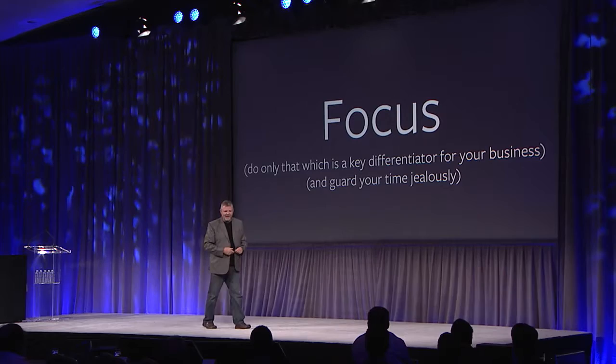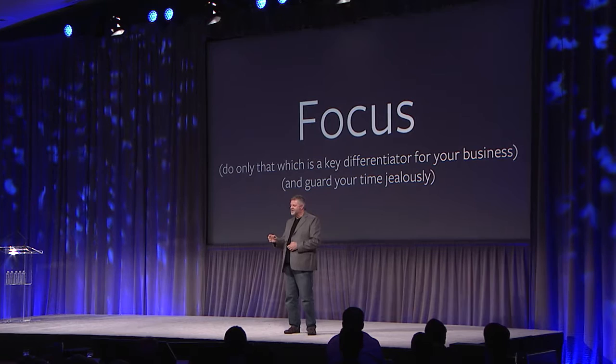A couple of things that I'll tell my staff on a very regular basis is do only that which is a key differentiator for your business and guard your time jealously. If somebody else can do it, if there's a third party, a commodity shop that can do something better and cheaper than you can do it, let them do it. You should only do the things that are needle movers for your business. You know, all engineers want to solve every problem in the world. Keeping them rigorously focused on the things that are going to differentiate your business is incredibly important.